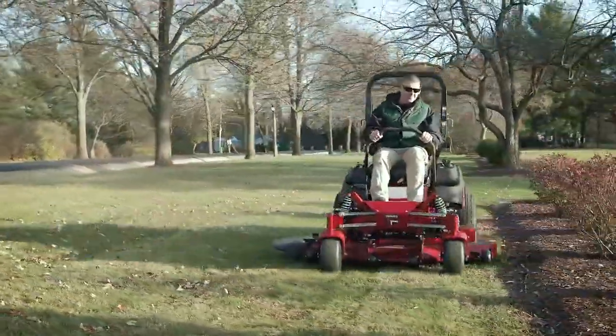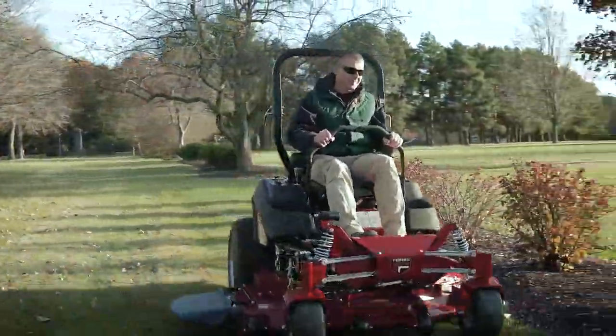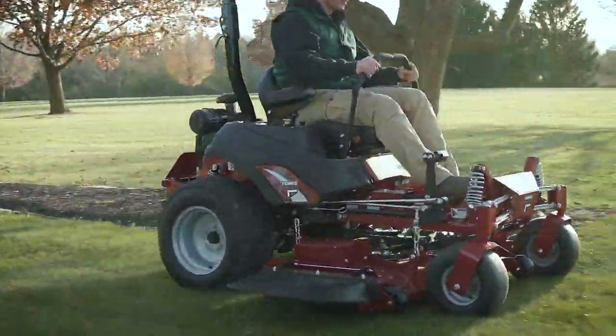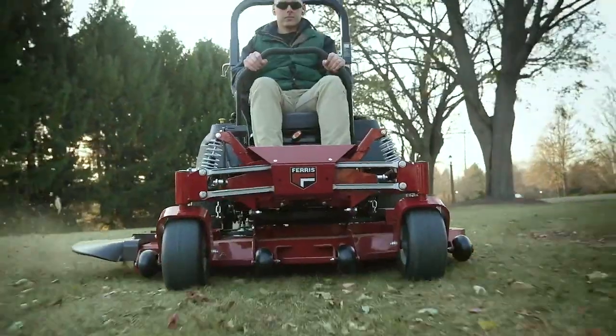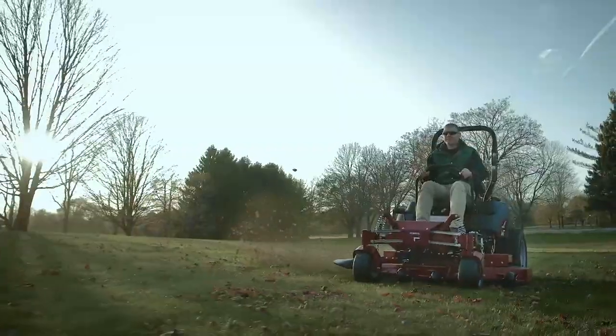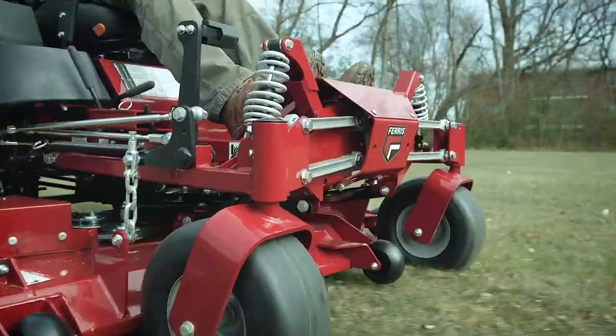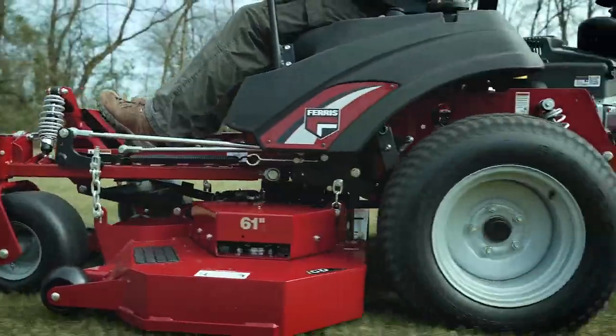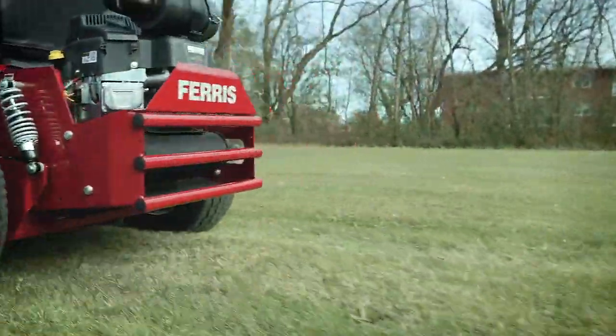If you're looking for an affordable commercial zero turn but want next generation comfort, you found it. The Ferris ISX800. Updated with a new front end design, the ISX800 is all about smooth riding and precision cutting. With Ferris's patented four front suspension system, the resulting ride is superior to all other mowers in this price point.